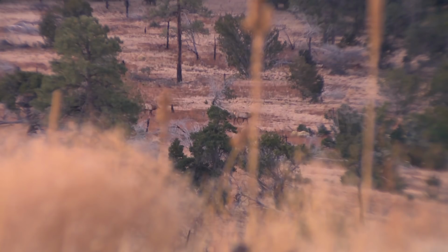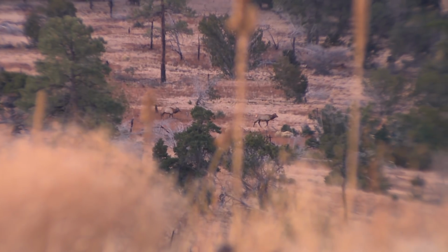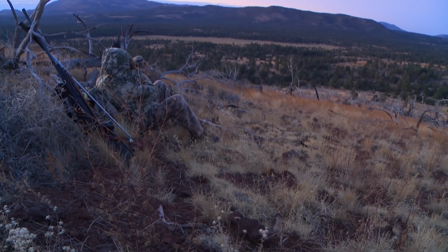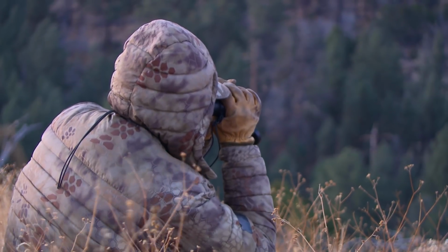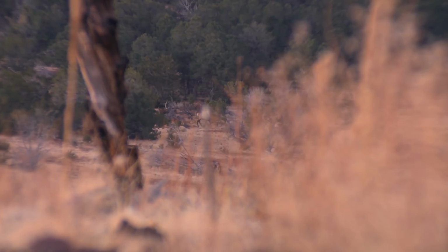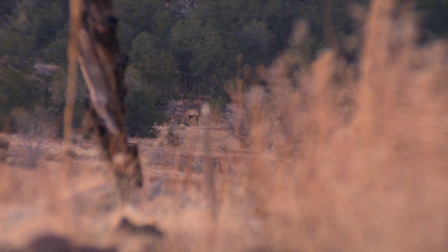Saw 2 bulls and some cows over this edge yesterday morning. Nothing's really been moving in the evenings hardly at all. Everything's been holding tight in timber, so we're doing our best to get in on something. We were miles away when we spotted this bull. But we can see horn, so he's got to be decently sized. Hoping he comes out tonight to get a little closer look at him.